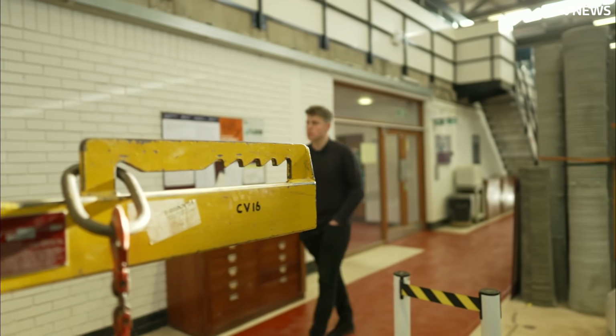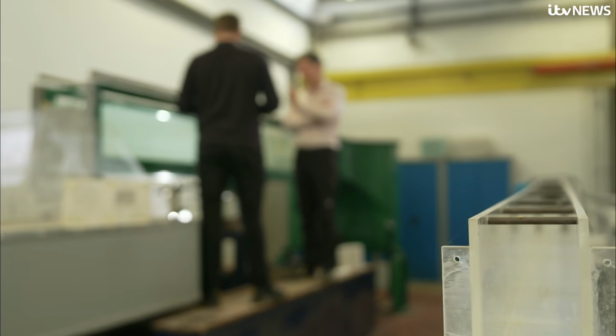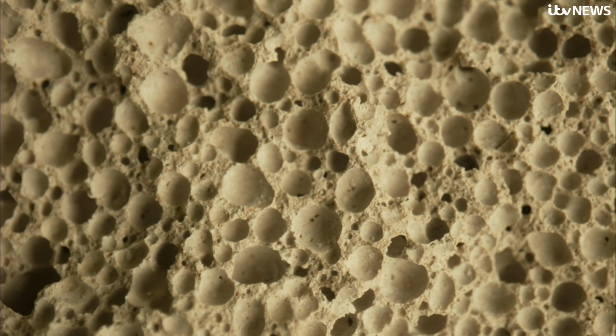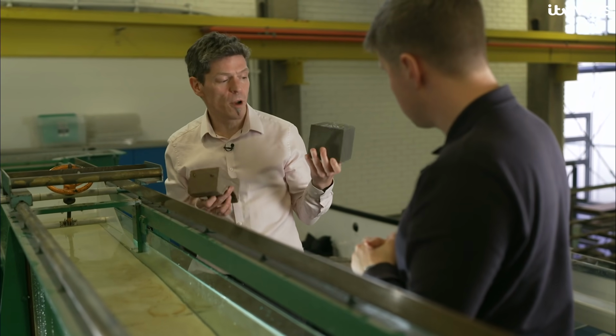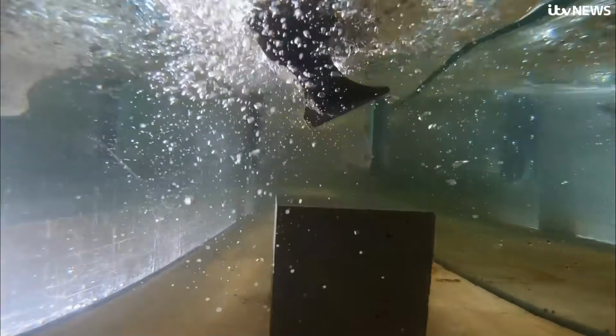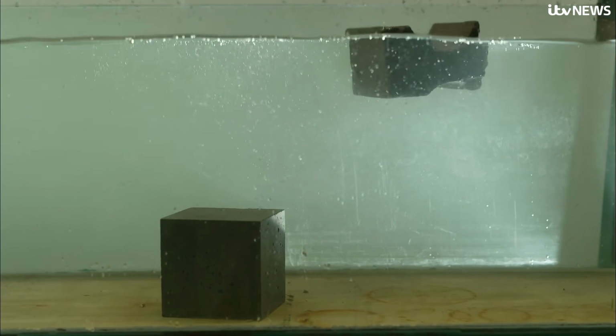To see the difference between RAAC and modern concrete, we've come to Loughborough University to meet the country's leading experts and watch it being tested. Firstly, Professor Chris Goodyear demonstrates how light RAAC is. Here's a traditional piece of concrete and here's a piece of RAAC. As you'll see, it actually floats on water. It's pretty amazing for a piece of concrete.